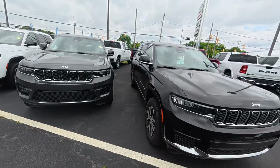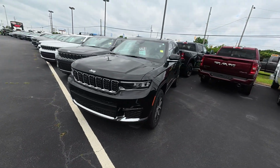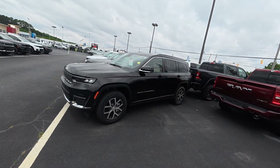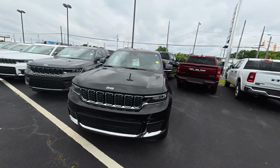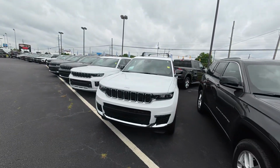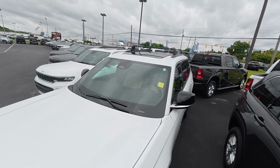When you get into the Limited, you get leather, heated seats, remote start, power lift gate, power seats on both sides, fog lamps, basically a very well equipped Jeep. It does have the additional package that you can get, which is what you see on this one, the luxury tech group. And this one's also got a sunroof, so it's actually very close to being an Overland.